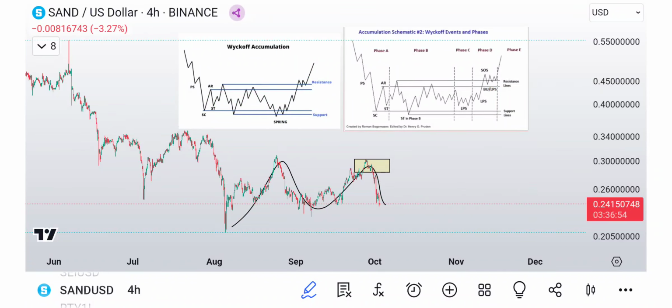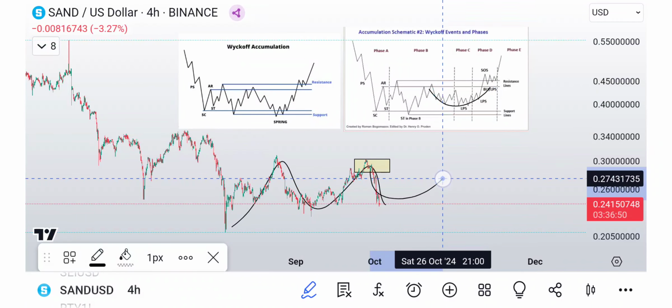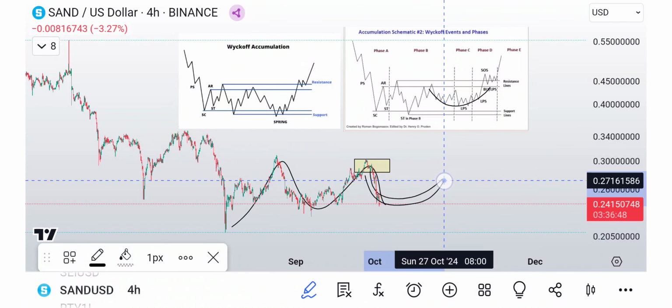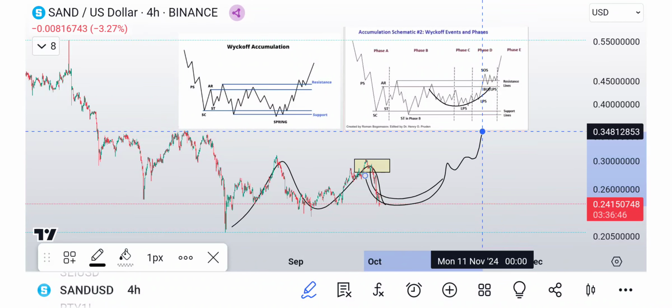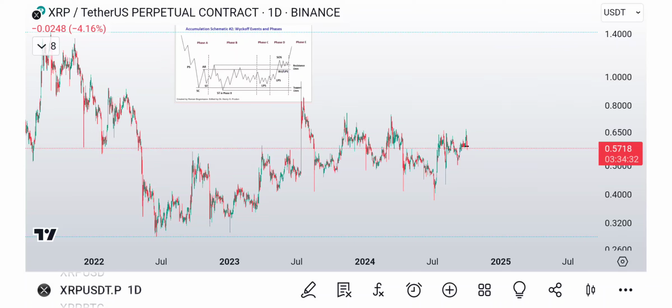Or hopefully it's not so bad, and it would be something more like this, where we kind of swoop in here, make a little bit of a U shape, and then continue taking off. And that goes with Theta, that goes with basically all of them, except really for XRP. XRP doesn't have that look in reference to that price area.